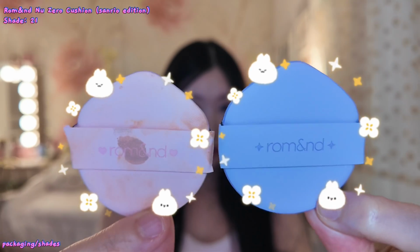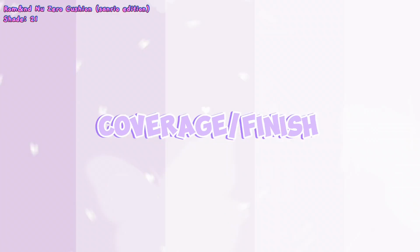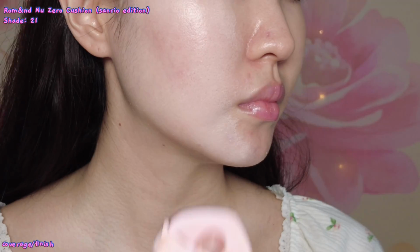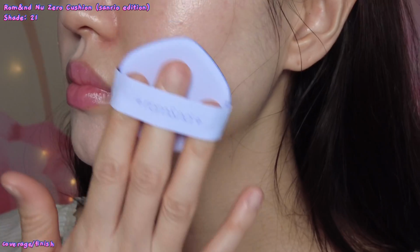This one's a bit dirty though. As charming as the packaging might be, cuteness alone doesn't make this a great product. Now let's talk about the coverage and finish. This cushion offers impressive coverage, leaning more towards full high coverage.